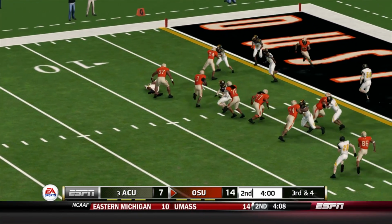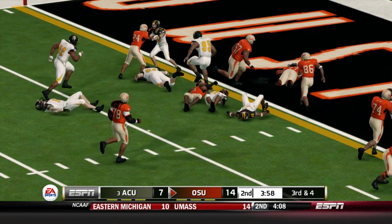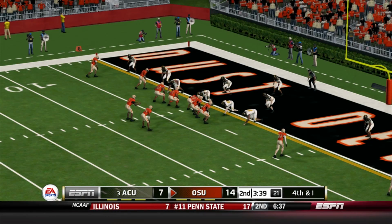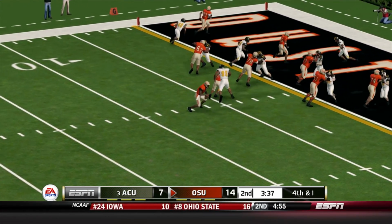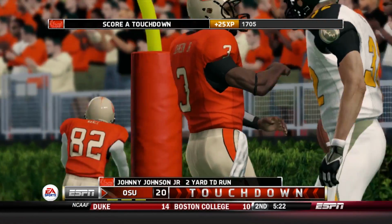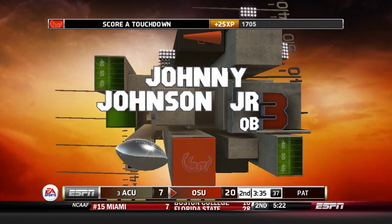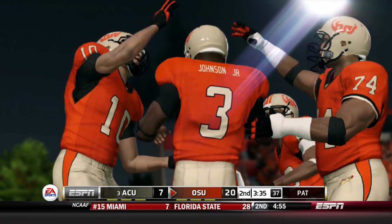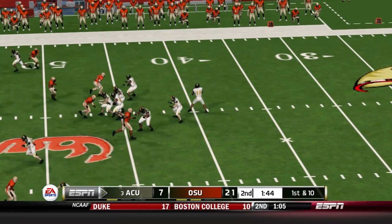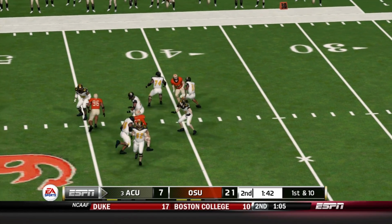3rd and 4 after a nice catch down the sideline. And Johnny Johnson's going to get stopped at the 1-yard line. It is 4th and 1. They could get a first down and reset it without getting a touchdown, but no need to do that. Red Sea parted, guys. And that interception, thanks to Travis Frederick, is going to give Odessa State another touchdown. It's 21-7 here in the second quarter.